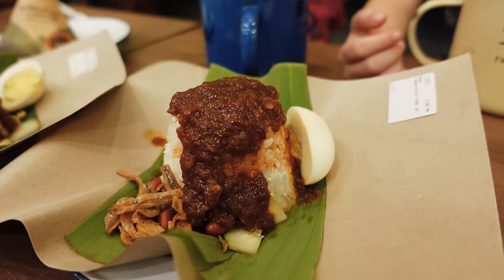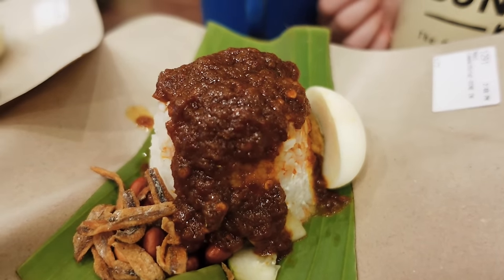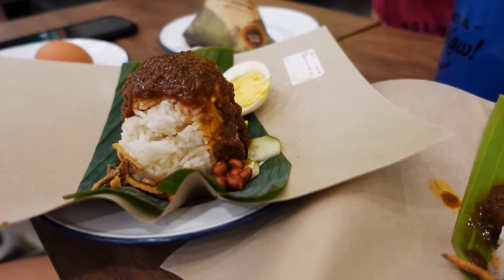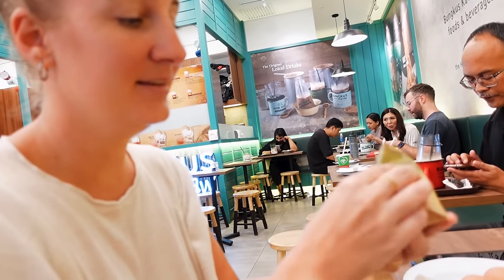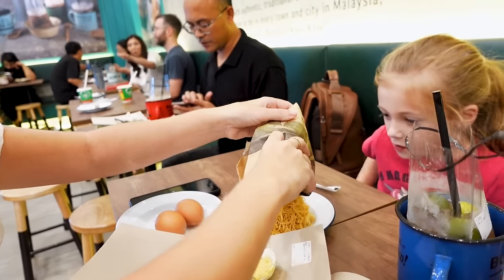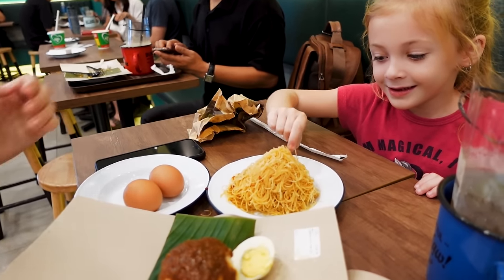We have our nasi lemak. It's a rice with some, I don't know exactly what's on top of it, but let's try it out. We got two of those, and Nicole got some noodles, which is gonna be coming up soon. Oh, you already got those? I think so. Okay, let's open it up and see what it is. Okay, yeah, we already have the noodles. It's so delicious. Open them up and dump them, and they make a pyramid of noodles there.